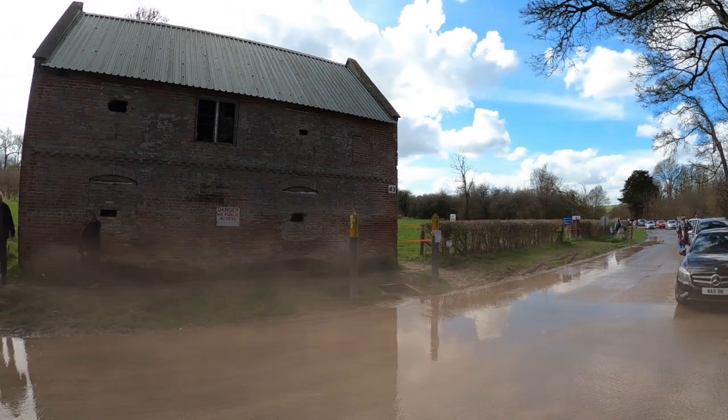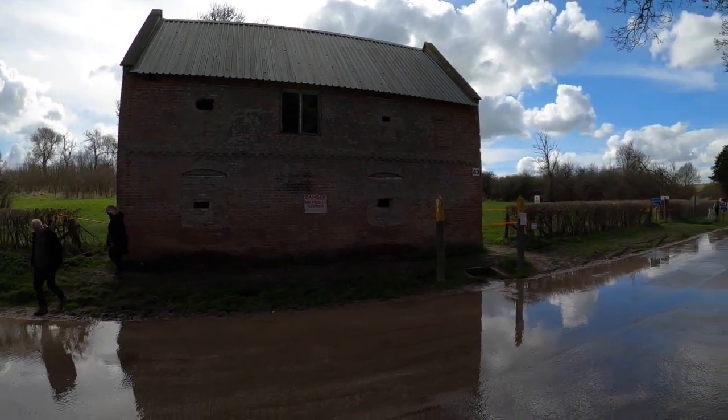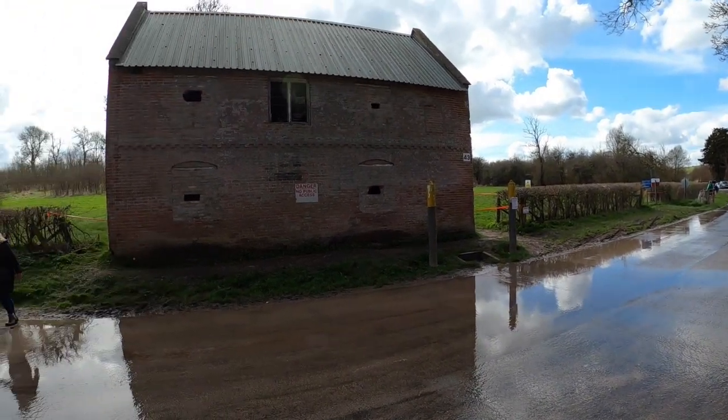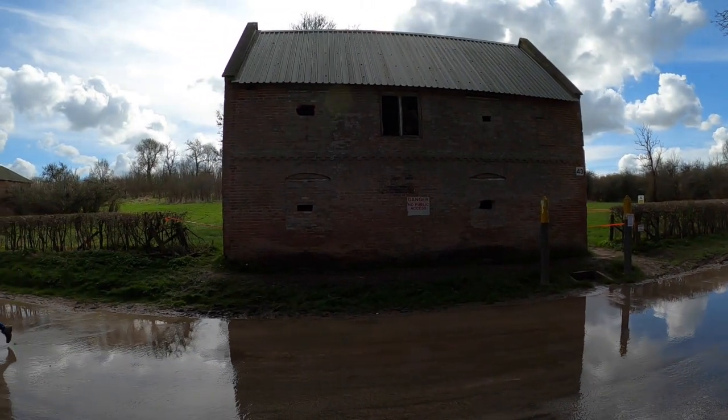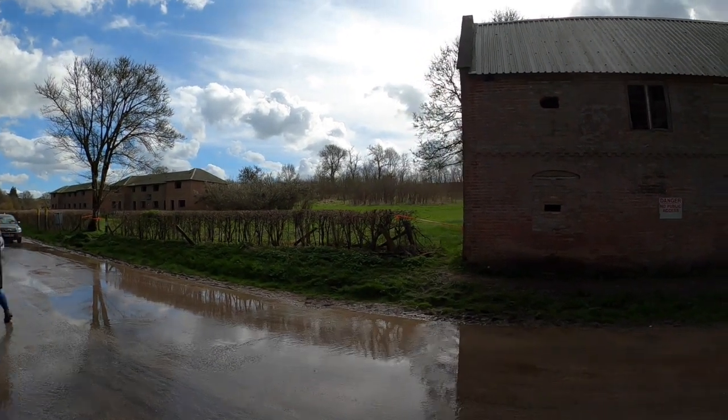I think that's the pub, what used to be the pub. They demolished the Baptist church just over there. They left the pub. It's totally knackered. Shocking. Absolutely shocking what they've done to the pub.